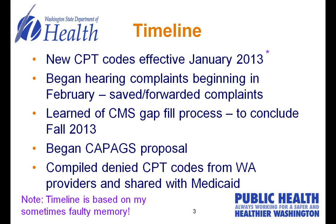Also during that time, I learned, because I actually was talking to some of my colleagues in the Healthcare Authority, which is the state agency that our Medicaid office resides in. And Medicaid actually pays a portion of my salary. I'm actually a consultant to them. So I already have connections with our state Medicaid program.